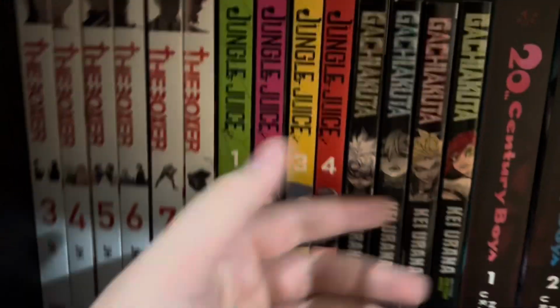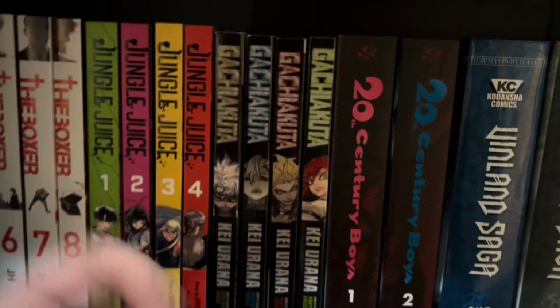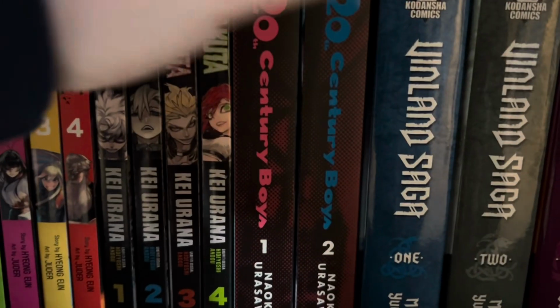I don't really know. I know a lot of people have been commenting about this manga, though, and I want to get into it more. Just haven't really had the time. 20th Century Boys, volumes 1 through 2. Very, very good, except for the fact that I haven't read it yet.